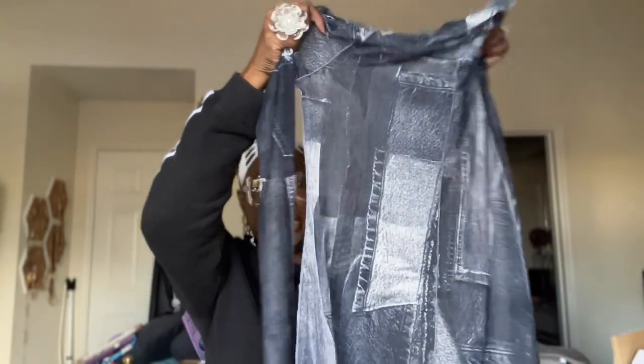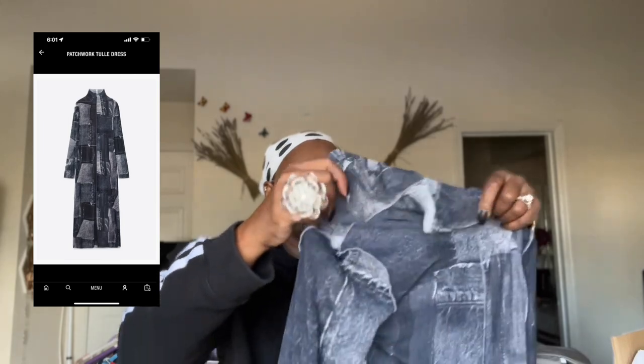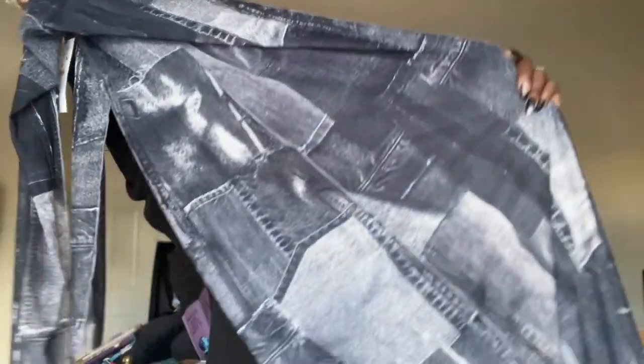So, Zara. I know y'all seen these dresses. Several YouTubers or people had them on. I thought it was so cute. Now, I wanted the light. At first, I thought I wanted the denim one that looks really light. Of course, here's the picture. But I kind of like this dark one. Look at it, guys. And it goes all the way to the floor. And it's got the patterns on it.